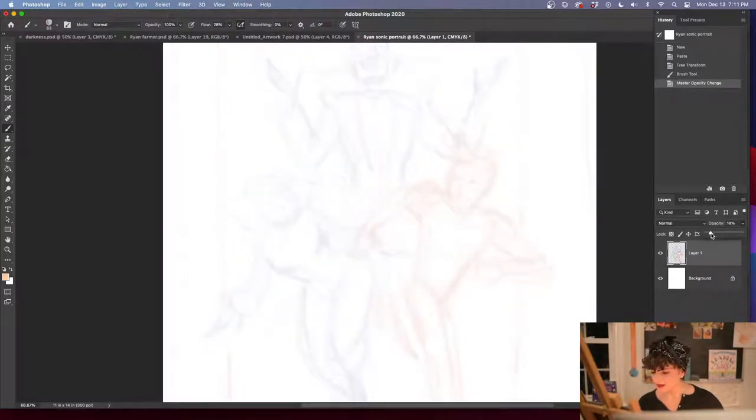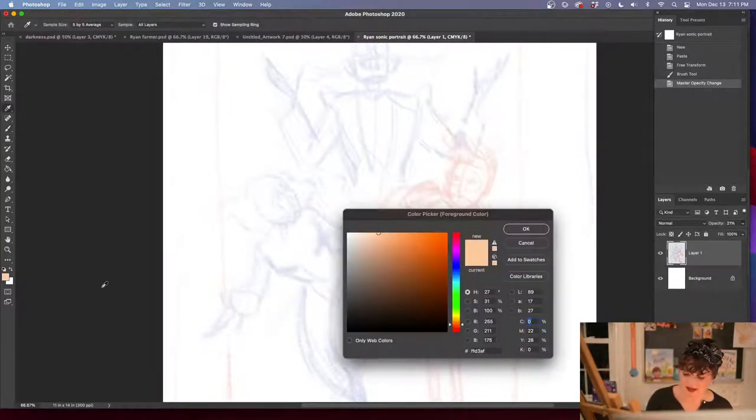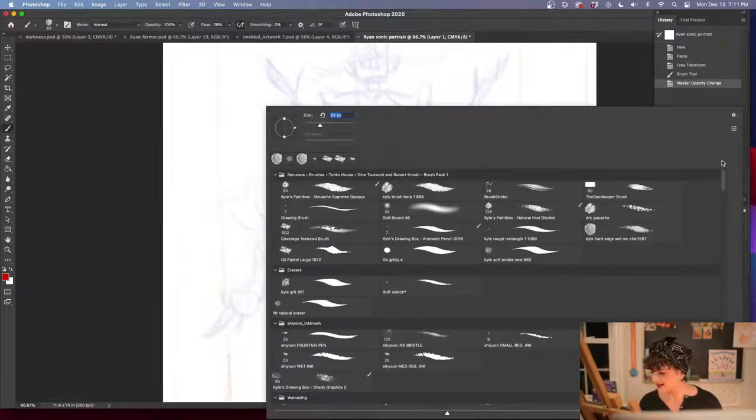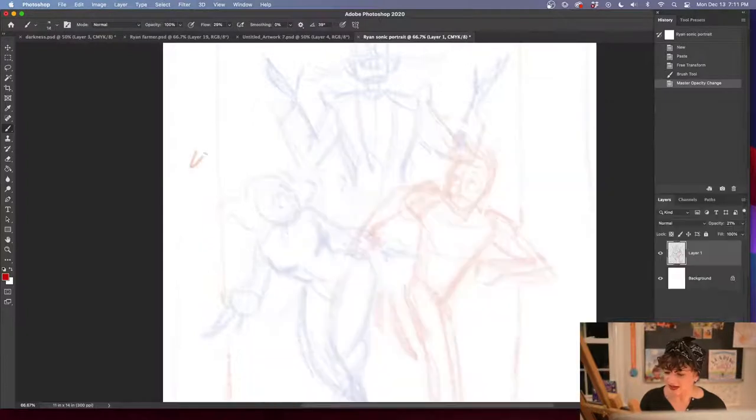So bear with me while I noodle around. I know this is pretty much the most boring bit, when I'm trying to figure out how to draw things. It's much more fun to watch when I'm on my way to coloring and finishing, but this is an important part of the process. There's a lot of noodling and erasing going on before people actually decide what they want to draw.